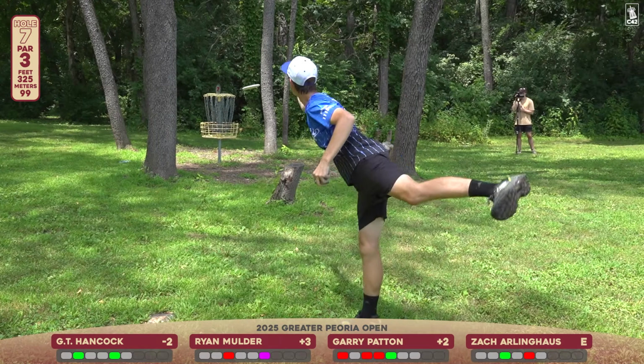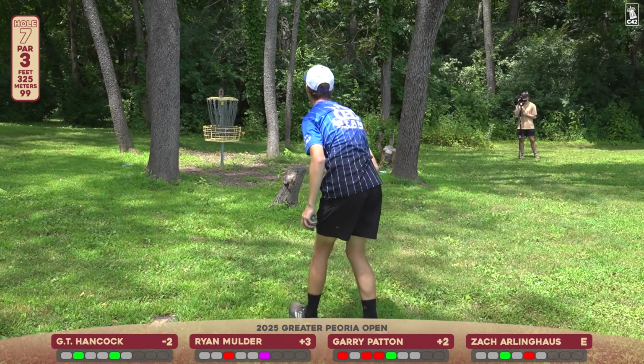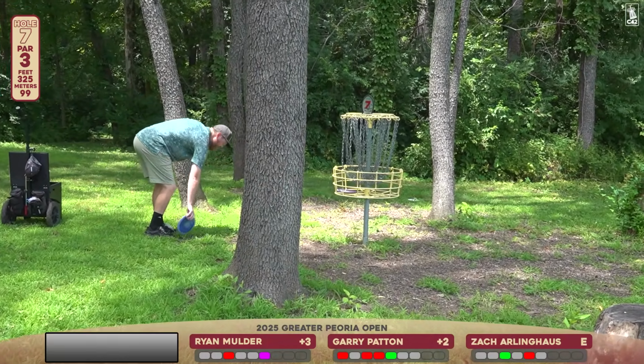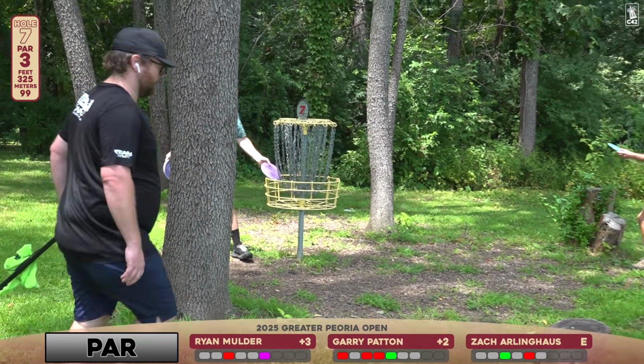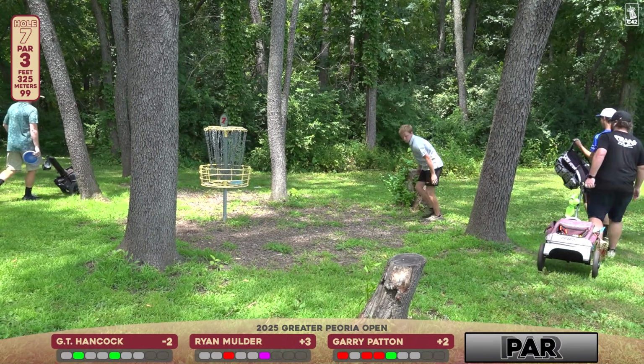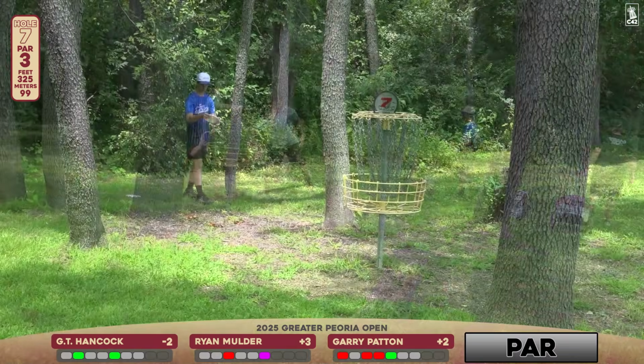I mean, he obviously throws it really well. I don't really have that in my bag. If you see me throwing it, I'm not happy with where I'm at. So I'm curious where he's at, but it's working for him. So keep doing it.